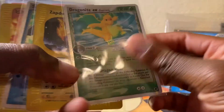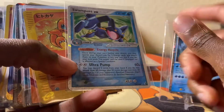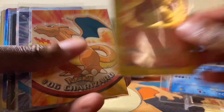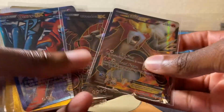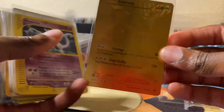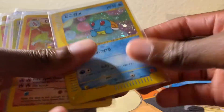Final Stretch, Dragonite EX, Zapdos H32, Swampert EX. Remember I had a few getting graded. McDonald's Charmander, non-chrome kind of tops, and these are some full art EXs. Zarkon Gold, Mewtwo, Venusaur, Alakazam, Hypno, Alligator, another Via, so many of these.